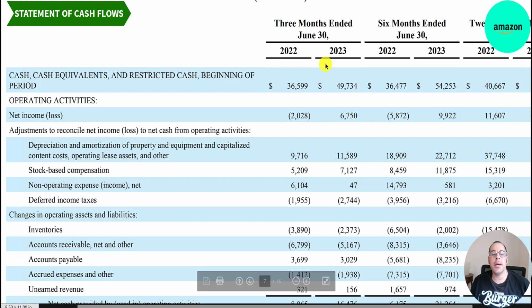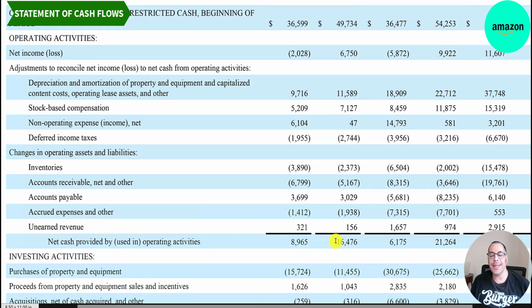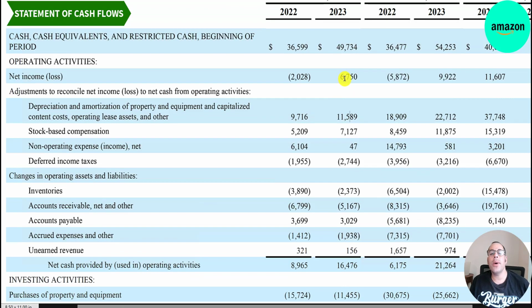Let's look at their statement of cash flows. In the second quarter, they had operating cash flow of $16 billion, a big jump from last year of $9 billion. The way you calculate operating cash flow, you start with net income of $7 billion, then you add or subtract the non-cash items on the income statement. They added back $12 billion of depreciation and amortization, and then you adjust for changes in working capital.